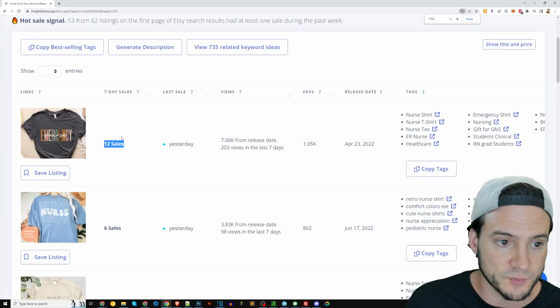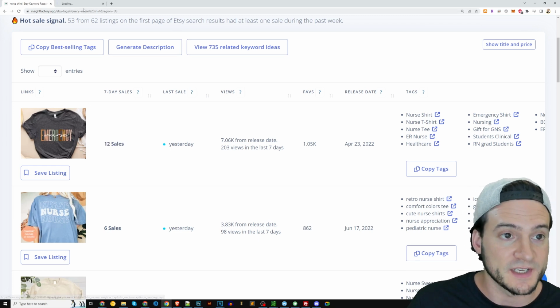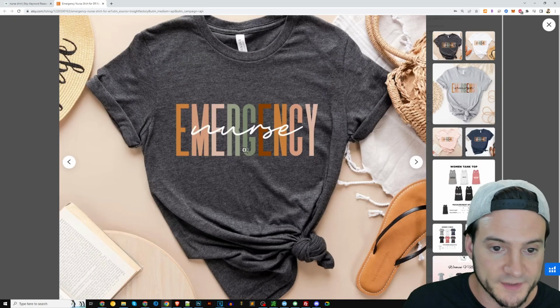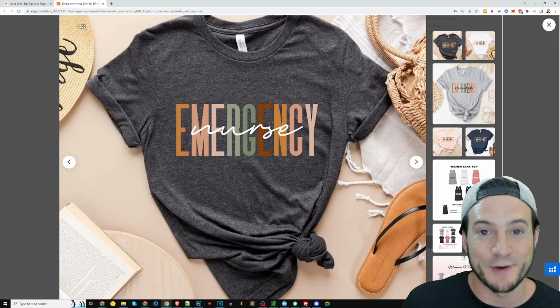So you can even see the first one here looks very similar to yours. But how about this? Borrow the color scheme. They're probably not the originator of this color scheme here. So how about you borrow this color scheme? I love this color scheme a lot more than the crazy neon colors.